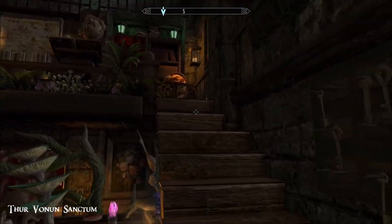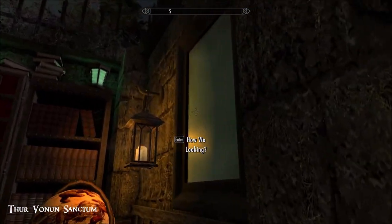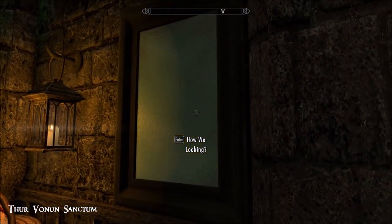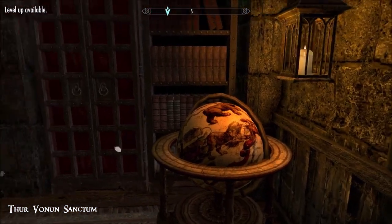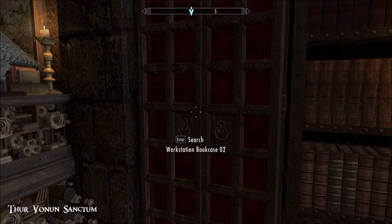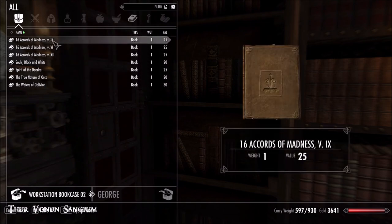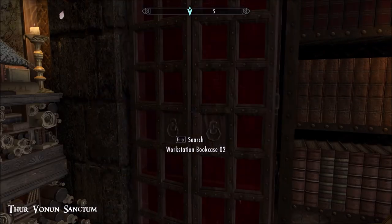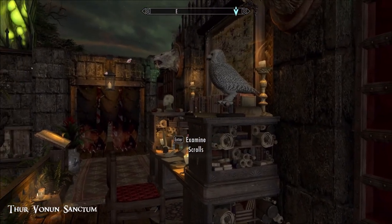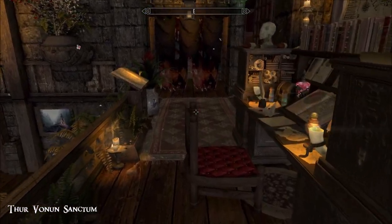Wow, there are going to be bits of this that you're going to have to investigate really thoroughly. How are we looking? Okay, so change your appearance mirror. Workstation bookcase 02. How many of these are there? Oh, look. I'm sure I read on the mod description that there were 300-odd books throughout this place.